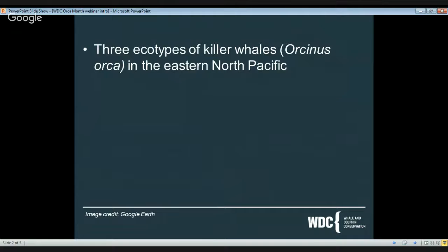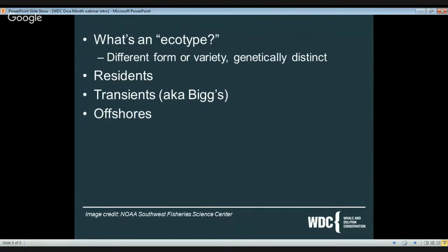So we're going to be focusing on the 3 ecotypes of killer whales, or Orcinus orca. We will use both names, both killer whales and orca, kind of interchangeably in the eastern North Pacific. And we are also going to mention Pacific Northwest and eastern North Pacific because although we live in the Pacific Northwest here on the west coast, the orcas live in the water, so they actually live in the eastern part of the North Pacific Ocean. So while we can see them off of our coast in the Pacific Northwest, they're looking at us from the eastern North Pacific. And another important definition to keep in mind is what exactly an ecotype is.